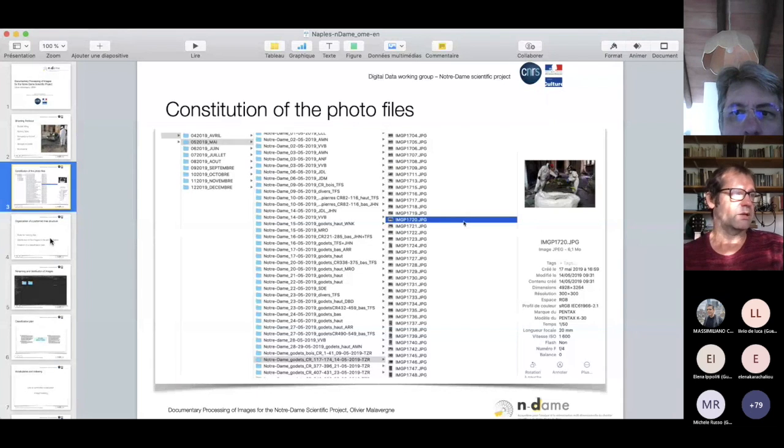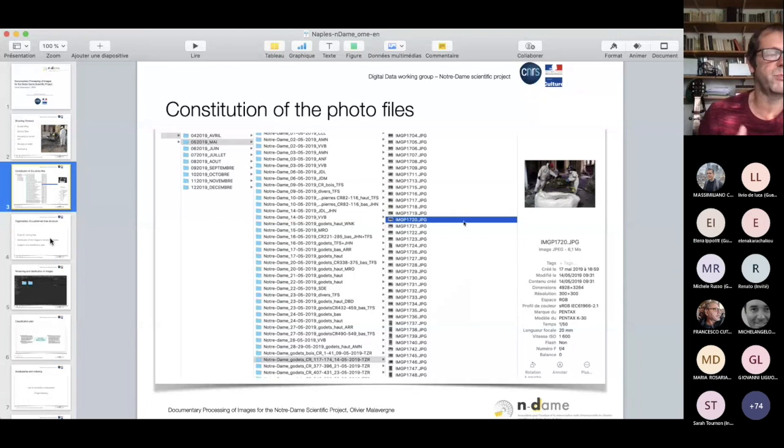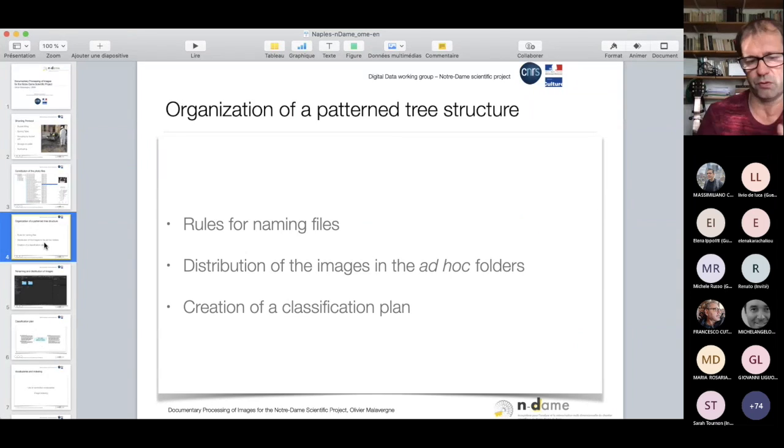The images were organized according to the dates of presence of the agents in the cathedral for the sorting. Then they uploaded the files using a basic naming rule for their folders, allowing us to define a minimal framework of classification to absorb the daily flow of photos, because it was emergency work. The folders and files were then organized into a tree structure to prepare the use of all this data.